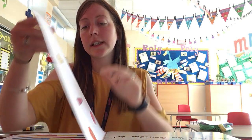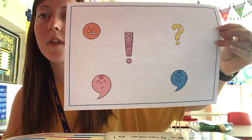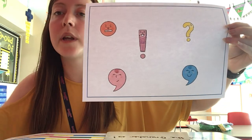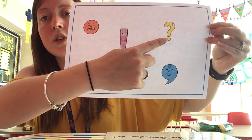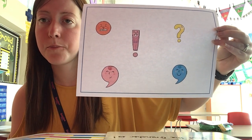So in our exclamation sentences, we're going to need to use an exclamation mark. Can any of you spot which of these pieces of punctuation is an exclamation mark? Okay, I'm hoping some of us are pointing at this piece of punctuation. This is our exclamation mark that we will need to use in our exclamation sentences. So we've got a full stop, apostrophe, comma, question mark, and an exclamation mark. And this is the piece of punctuation that we'll use in our exclamation sentences.